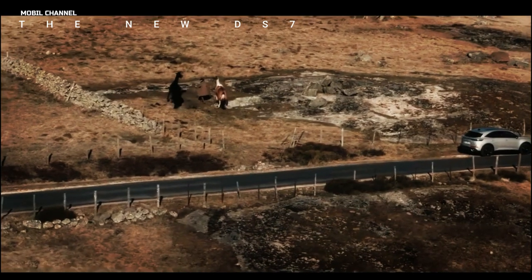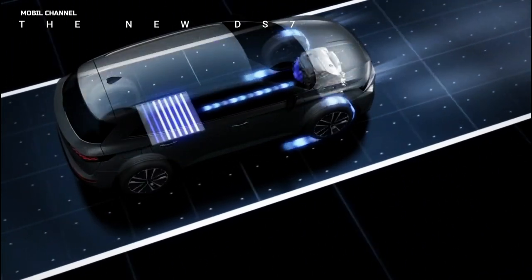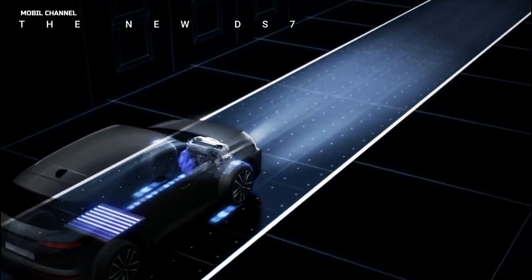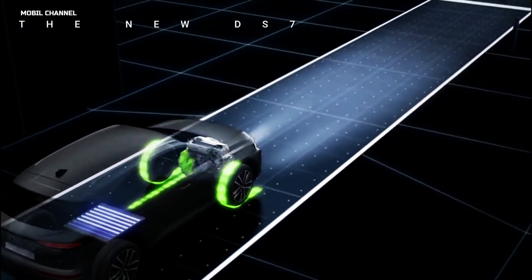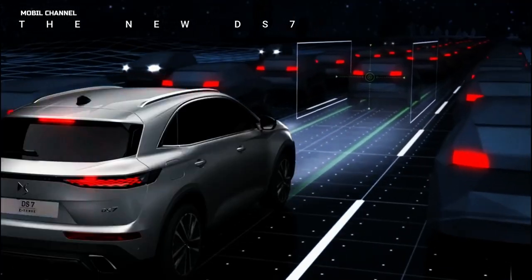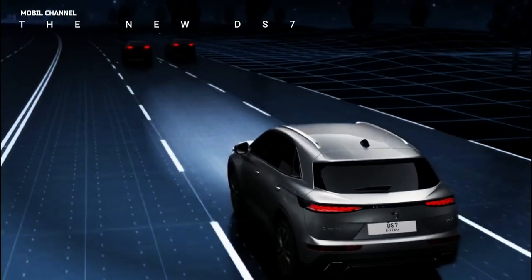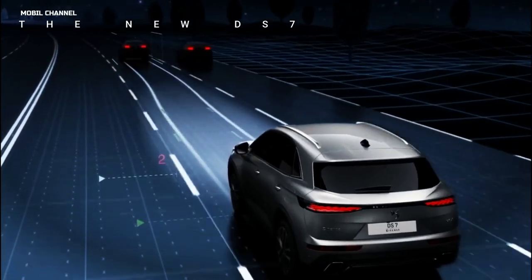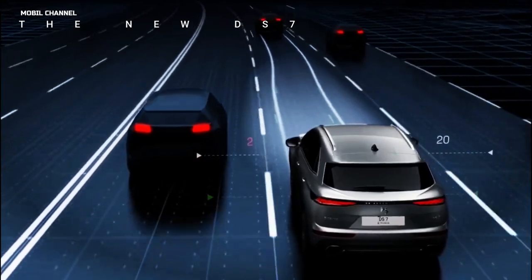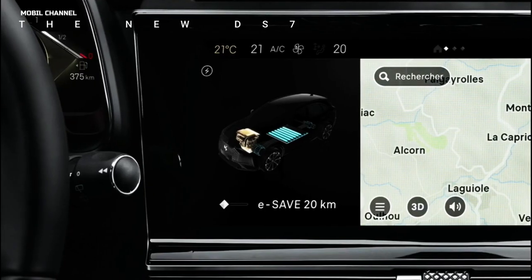Safety is optimized with DS Driver Attention Monitoring and DS Drive Assist Level 2 Semi-Autonomous Driving. DS Driver Attention Monitoring analyzes the driver's level of attention with two cameras. The first checks the behavior of the car in its surroundings and the second, positioned facing the driver, diagnoses where they are looking in their face and eyelid movement, which translates to the level of sleepiness and attention. This is unprecedented in the segment.